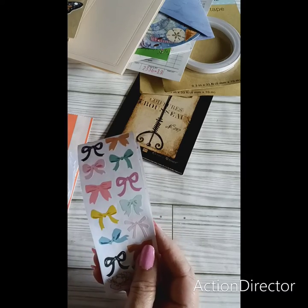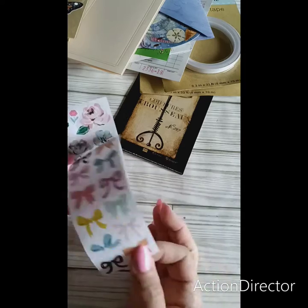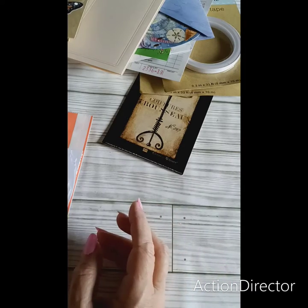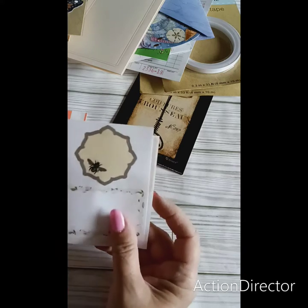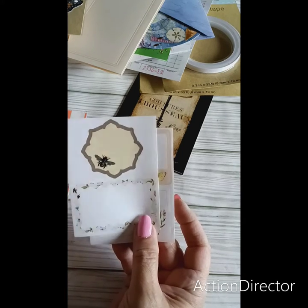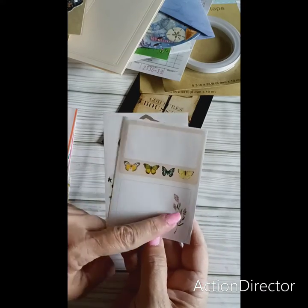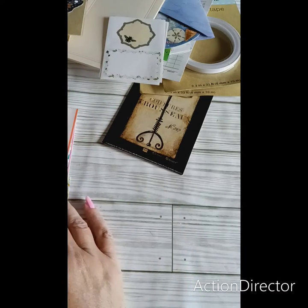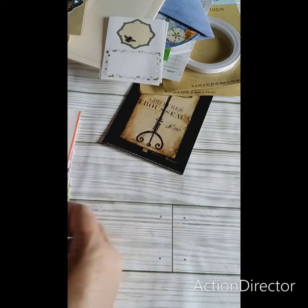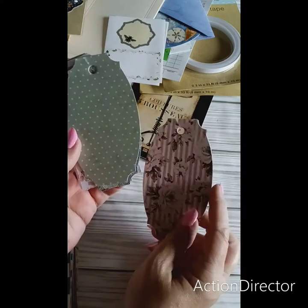We got some of these. These are Maggie Holmes, I think, because I was looking online and I think these are her stickers. Yes, I was looking to see what paper I could want to get. I need some paper. This is cute. Sticker with a bumblebee on it, and some butterfly stickers. And we've got flowers on this one. Nice. Let's see here. And we got some tags. Nice. Those are cute.